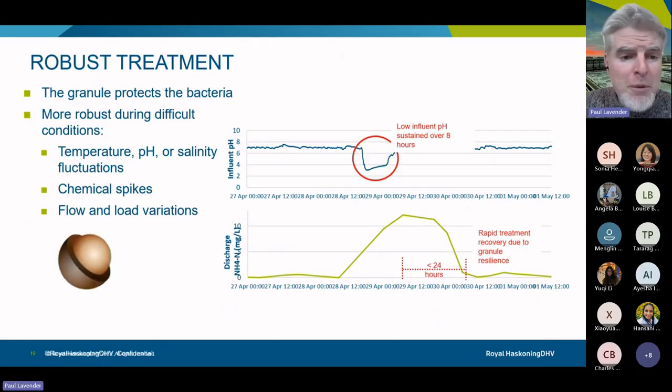Just another example about resilience. I mentioned salinity. This is a UK site that had a very bad pH shock. You can see pH 3 coming into the site for a number of hours on that graph at the top, and usually that would kill most activated sludge processes. But what we saw was within 24 hours, the granules had come back to life.